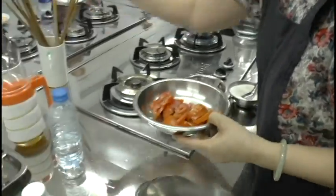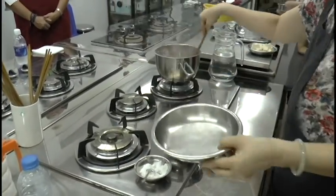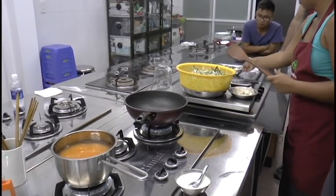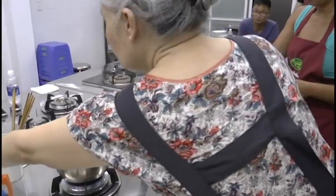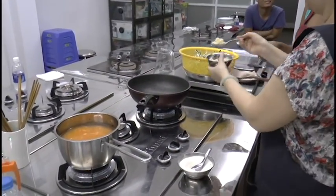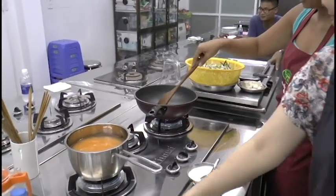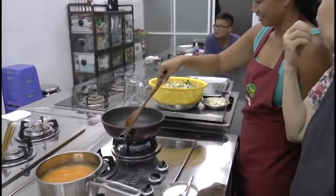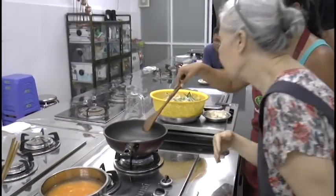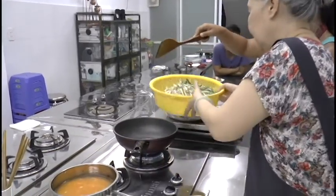And now, first, we add some garlic. No. Yes, when you smell the flame of garlic very fast. Yes. You smell? Yeah. We add.